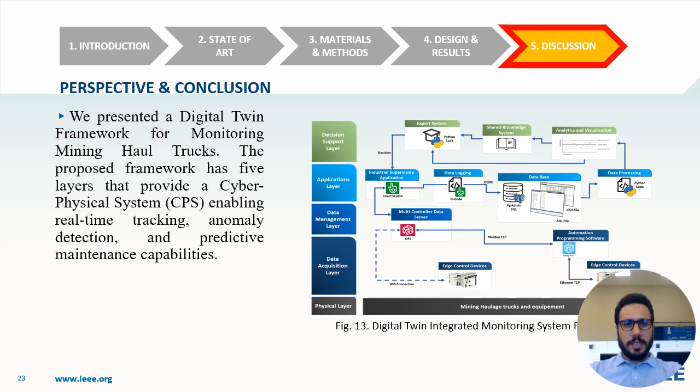So in this scientific paper, we presented a digital twin framework for monitoring mining haul tracks. The proposed framework has 5 layers that provide a cyber-physical system enabling real-time tracking, anomaly detection, and predictive maintenance capabilities. The framework also integrates an expert system that mimics abilities of human agents, providing recommendations to operators and optimizing system performance. The presented digital twin framework is an innovative solution for efficient and effective monitoring and maintenance of complex systems. The integration of machine learning algorithms into the expert system can enhance the framework by breaking the dependency on human return on experience and improving its performance over time.